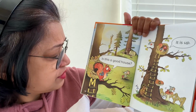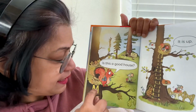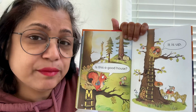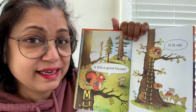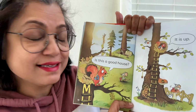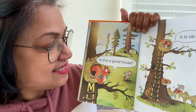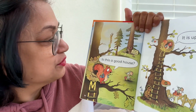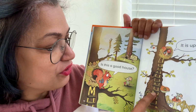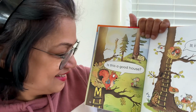Is this a good house? Squirrel is asking. It is up. See, because the house that squirrel found was all the way up. That means mouse will have to keep on climbing it up and down, right? Like how squirrels do it all the time. Now let's do our puzzle. Oops, I already see one, big one. Let's see. Ooh, this is a nice picture, isn't it? I like it. Look at all the stairs all the way going up. This one was very quick to find, isn't it?